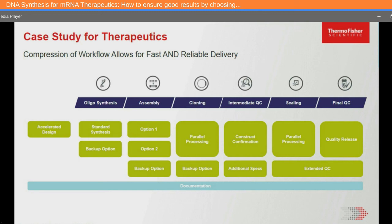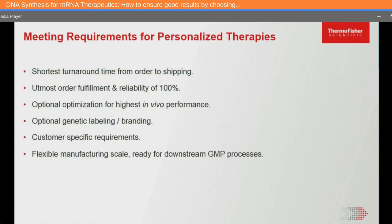And in the end, this approach ensures that in the shortest amount of time possible, we can deliver a highly qualified product that is well documented, and also at a very high reliability, which meets the needs for therapeutic approaches as well. With that, as I said, we can guarantee the shortest turnaround time from order to shipping. We have utmost order fulfillment and high reliability of 100%.